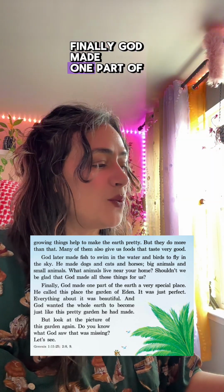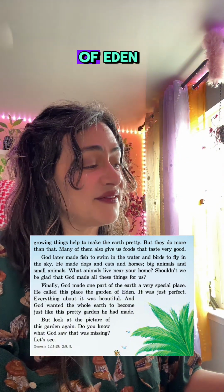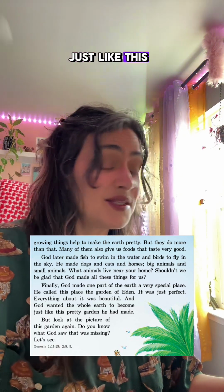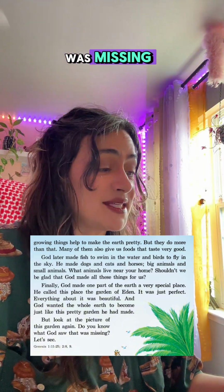Finally, God made one part of the earth a very special place. He called this place the Garden of Eden. It was just perfect. Everything about it was beautiful, and God wanted the whole earth to become just like this pretty garden he had made. But look at the picture of this garden. Do you know what God saw was missing?